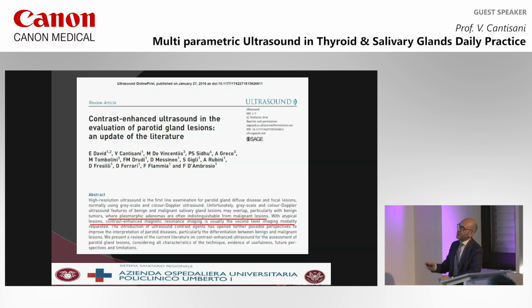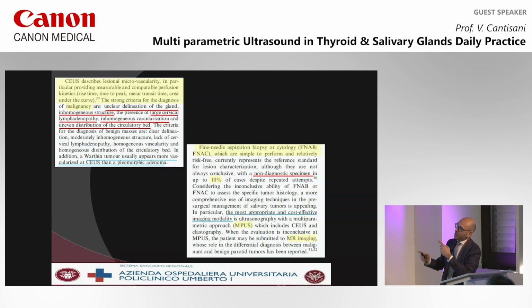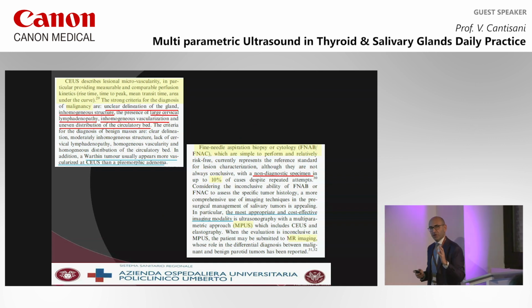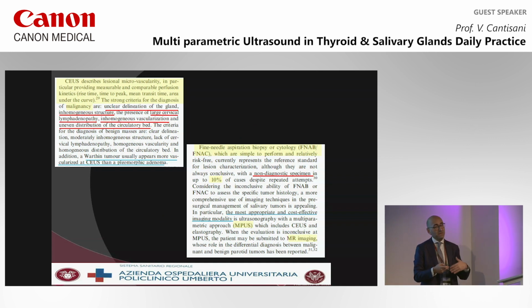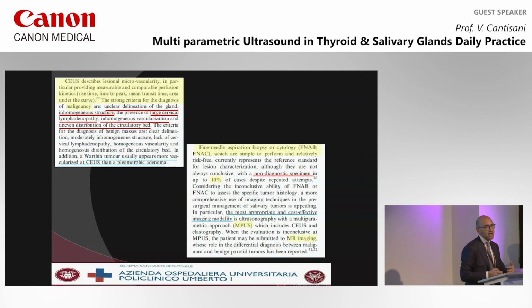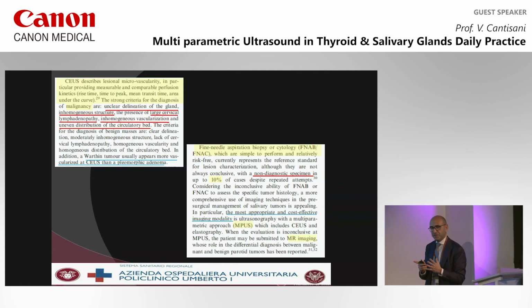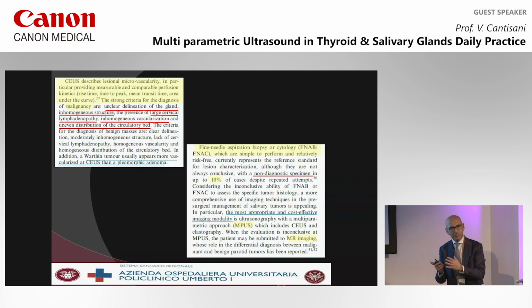Okay. This one is a paper on contrast-enhanced ultrasound, published in Ultrasound. And just to summarize, if you have a lesion that is fairly marginated, heterogeneously echoic, with irregular vascularization, plus stiff, you have to take the malignant one into account.